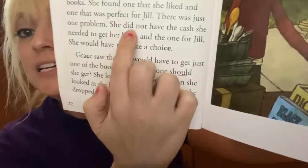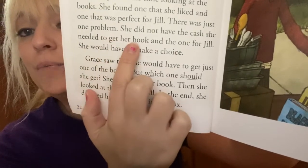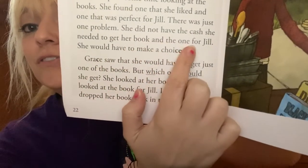Okay? So, why can't Grace buy both books? You're right, she doesn't have enough money. So it's in the text right here too, guys. It says there was just one problem. She did not have the cash she needed to get her book and the one for Jill. So we can always use our text to find the answers to questions, right?